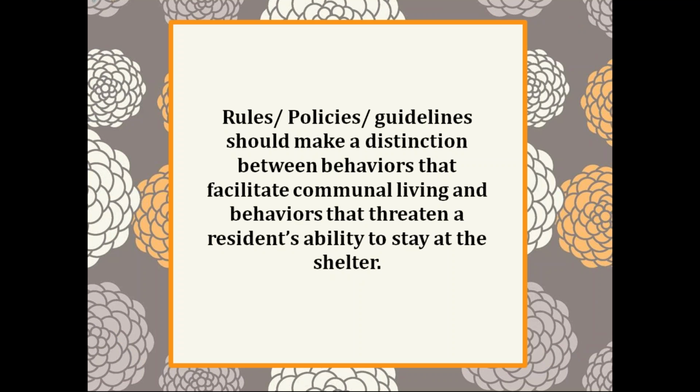Rules, policies, guidelines, they should make a distinction between behaviors that facilitate communal living versus behaviors that threaten a resident's ability to stay in shelter. So behaviors that facilitate communal living, like cooking and cleaning, are not behaviors that should threaten a resident's ability to stay in shelter. And your rules should make sure that you differentiate between them. We want to make sure that rules don't feel alienating or threatening, that rules don't make you feel like communal living guidelines can be a cause for removal from shelter. So we don't want to have things like, if you miss cleaning on your day 3 times, then 3 strikes you're out, things like that.